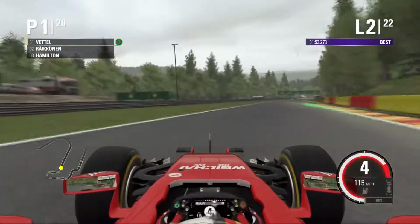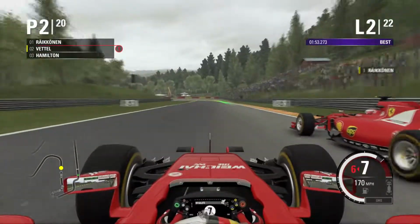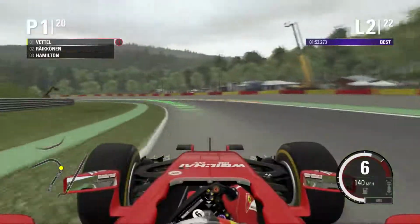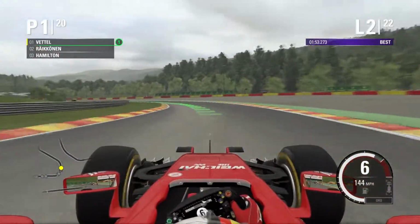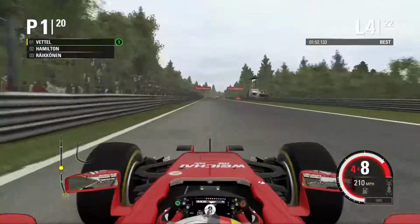Vettel still holding on to the lead, but a huge amount of oversteer there on the exit of the corner, and Raikkonen's going to have a little look around the outside going into P1 now. Raikkonen does not take the lead. Vettel holds the lead, and Raikkonen holds 2nd place. It's still a Ferrari 1-2 for the time being, but Kimi Raikkonen has now lost position to Lewis Hamilton on lap 4 of the Grand Prix.